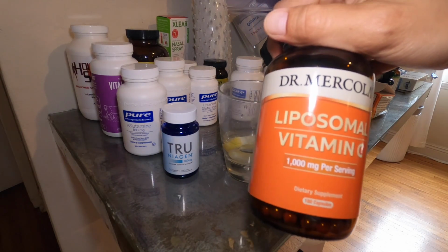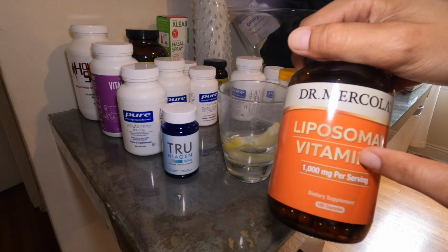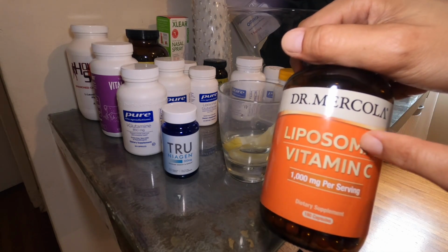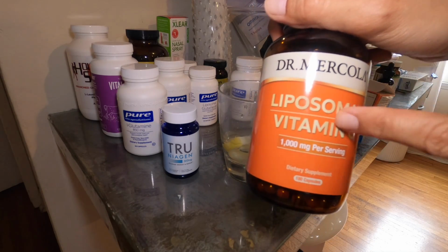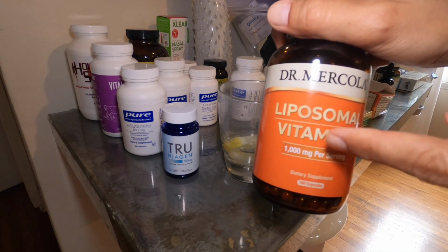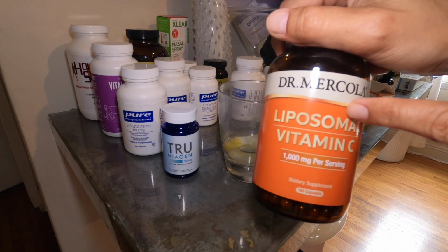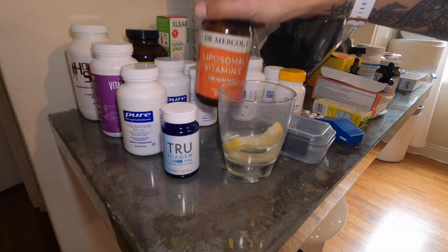So after I have some breakfast, I will take some vitamin C. I take anywhere from 2 to 4,000 depending on how I feel. If I'm feeling sick, then I will try to take a lot more, but caution when taking a lot of vitamin C. You can go to the bathroom. It can lead to stomach pains and diarrhea because you can't take too much vitamin C.